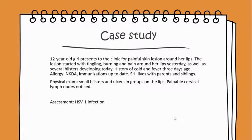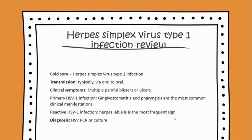During the physical exam, we saw that she has small blisters and ulcers in groups on the lips. Palpable cervical lymph nodes are noticed. So our assessment is an HSV1 infection.